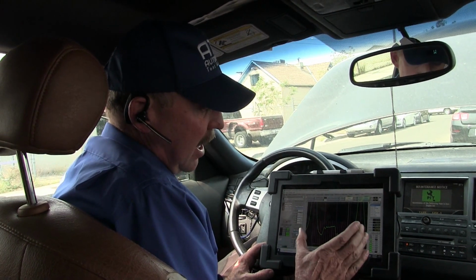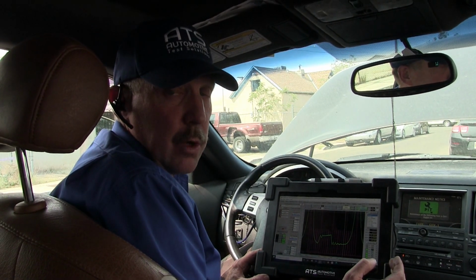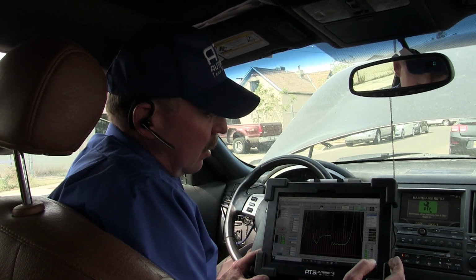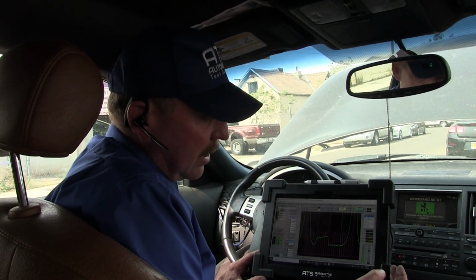So the cam timing is where I would expect it to be, rule of thumb, and the cam phaser is working about where I would think it would work to, about 30 degrees. Cam phasers usually move somewhere between 30 and 50. Those are real normal numbers.